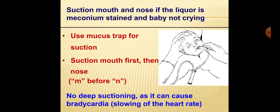Use a mucus trap for suctioning. Suction mouth first, then nose. Remember, mouth before nose. No deep suctioning, as it can cause bradycardia, that is slowing of the heart rate.